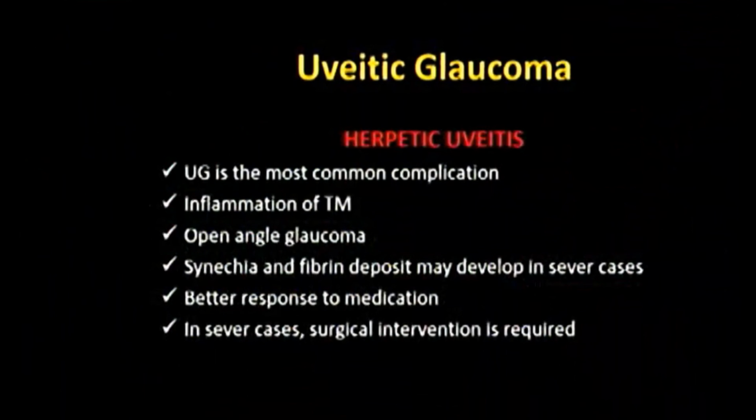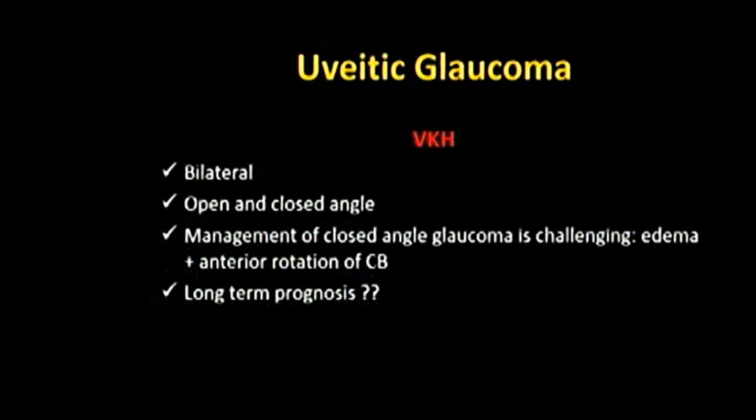In herpetic uveitis, uveitic glaucoma is the most common complication. There will be inflammation of the trabecular meshwork with an open angle, and synechiae and fibrin deposits might develop in severe cases. There will be a better response to medication. However, in severe cases, surgical intervention is often required.